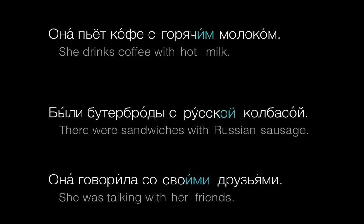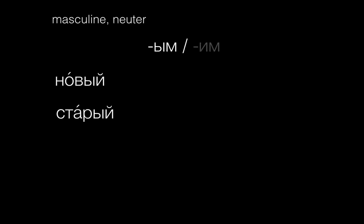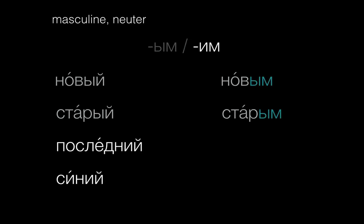be important. The basic ending for masculine and neuter adjectives is spelled ым or им. As usual, the ым ending is used after hard consonants. So we have новым, старым. And we'll use the spelling им after soft consonants. That basically means adjectives with the suffix «ни». Последним, синим.